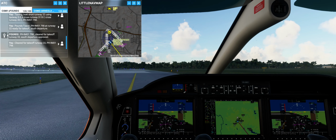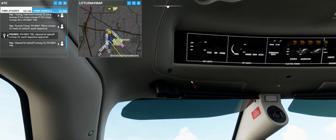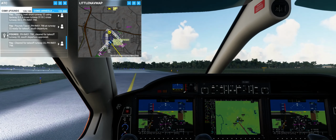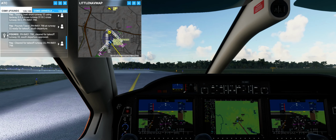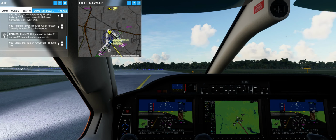American 2027, runway 25 right, line up and wait. A heavy MD-11 departed, caution, wake turbulence. 25 right, line up and wait, American 2027. Compass 6005, tower, taxi to the full length. Taxi full length, Compass 6005 Alpha.